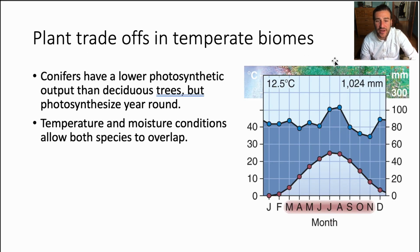So, plant tradeoffs in temperate biomes. Let's talk about these tradeoffs. In these biomes, again, you have conifer trees and you have deciduous trees. Conifer trees are going to have a lower photosynthetic output than deciduous trees, but they can photosynthesize throughout the year. Yeah, they really can.